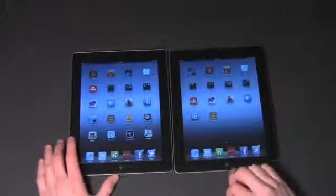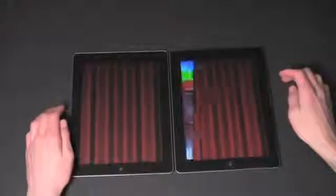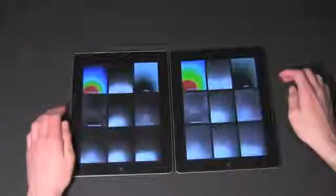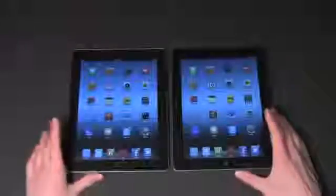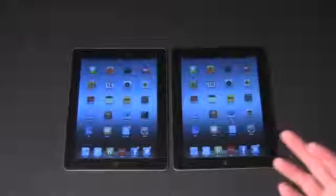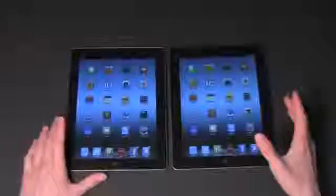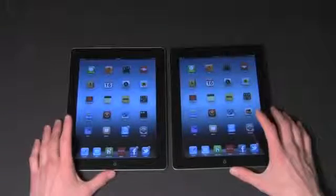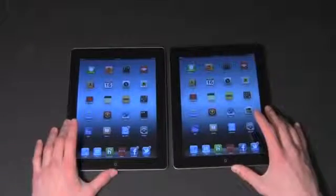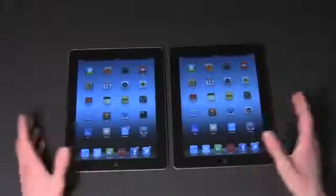What we're seeing is pretty even. To me, both of these devices seem pretty fast. The A5X processor is really going to help with intensive gaming and watching videos and stuff like that. But for the everyday things, like the stuff that I was just doing, you're not going to notice that much of a difference between the iPad 2 speed and the new iPad speed.